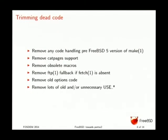So one of the first things we have done has been to trim all the dead code, because we had a lot of dead code in the port tree, in order to make the bsd.port.mk more readable and more performant. So, for example, we have removed code that was handling make version. There was a change between FreeBSD 4 and FreeBSD 5 in make, and we had code to handle that. That's totally not necessary anymore.